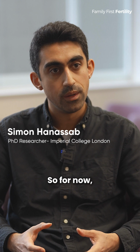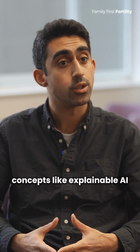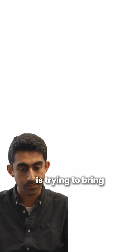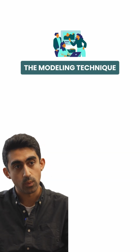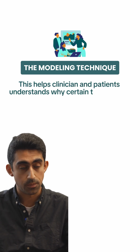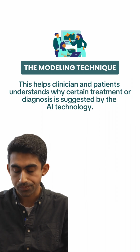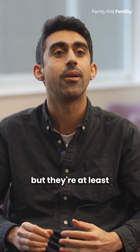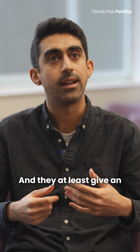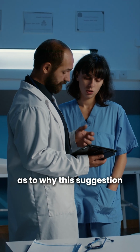So for now, we are really focusing on concepts like explainable AI and transparent AI. What we mean by that is trying to bring modeling techniques where we can actually explain to the clinicians and to patients why those decisions are being suggested. They're not perfect, but they're at least a good approximation of what's going on, and they at least give an indication to the clinician as to why this suggestion is being made.